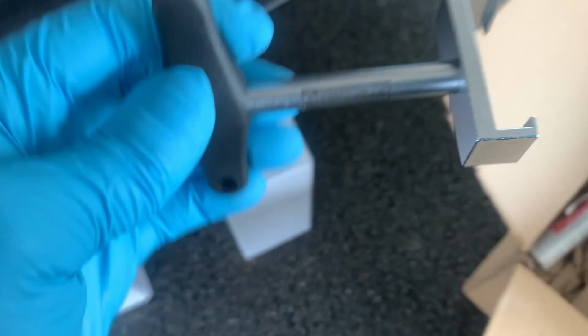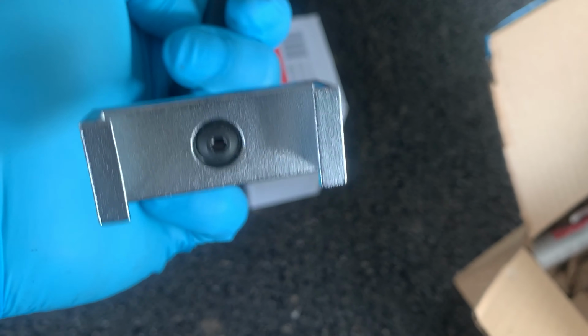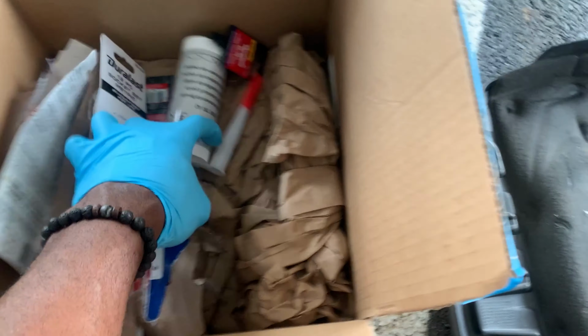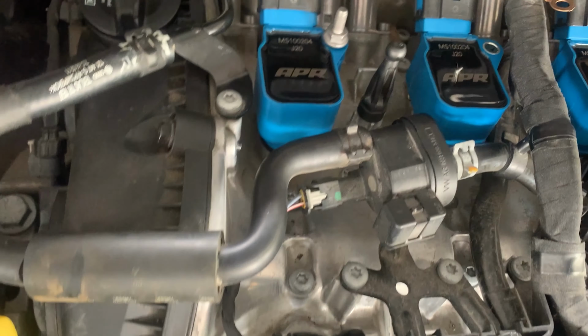I did not end up using this, so I'm just going to keep it. I think I got the wrong Schwaben coil puller. This is for the pre-facelift models, but it worked nonetheless. I didn't use it though. This is going to be for the sunroof. I'm going to do that later in a different video, possibly, but this is what it looks like right now.